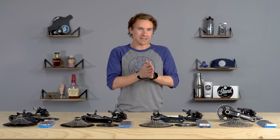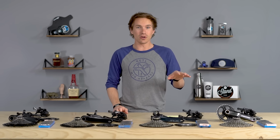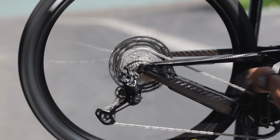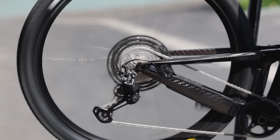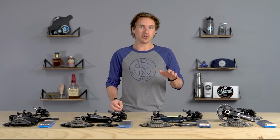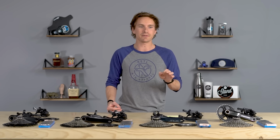Before we get into the nitty-gritty, these things all shift absolutely incredible. Shimano and SRAM have been making drivetrains for a couple decades or way more now, and they shift amazing, they work amazing, they're the two best brands, and it's super high quality. So there really is, in my opinion, no noticeable performance difference between any of these, and neither is there with SRAM drivetrains.